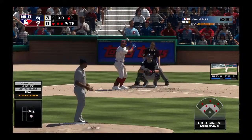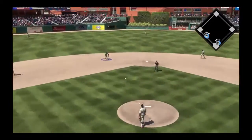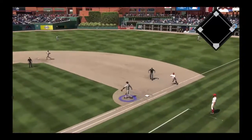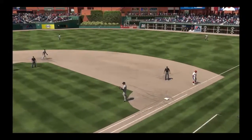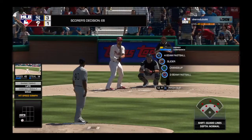Here's Carlos Santana now. He's got a hit in 3 at-bats to this point. Here's a little chopper up the middle. Oh, and he can't pick it up cleanly. The runner from third comes across to score as they try and chip away at their deficit. It's now a 3-1 ball game.